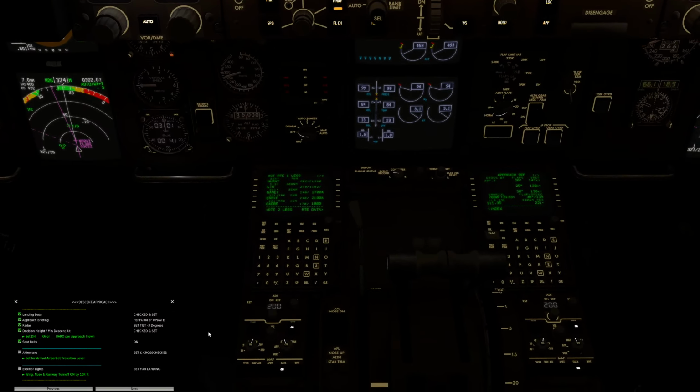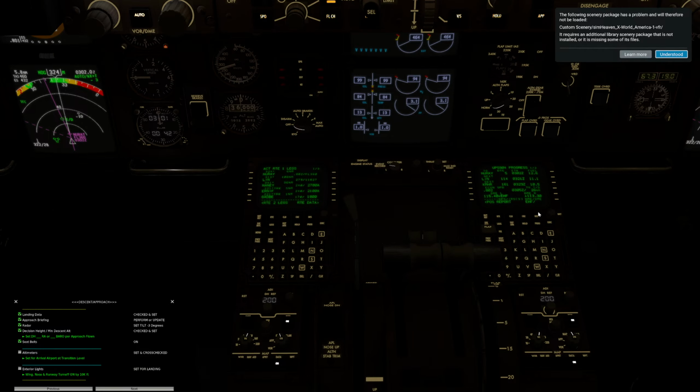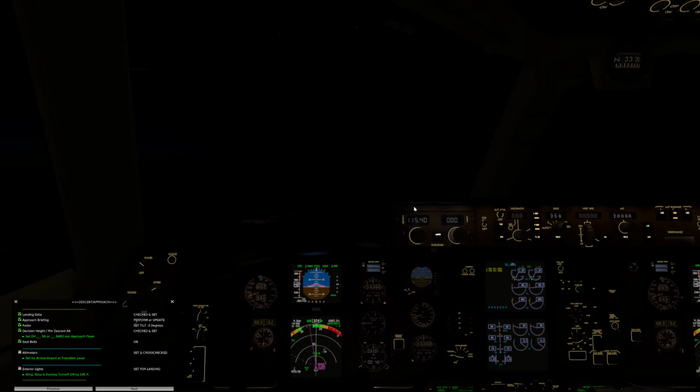Okay, fuel on board looks good. Landing with 10.5, that's great. Airport in sight, 105. Cool. Just wait for top of descent.